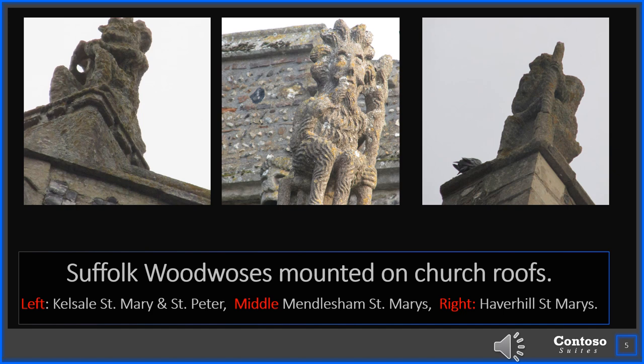And this is generally the view that you get of them on church towers. They're so high up you can't see them in detail unless you're actually up there, and want that pigeon that's in the picture sitting on the edge, or unless you've got a wonderful telephoto lens. So many of them don't get seen terribly well.